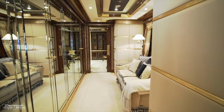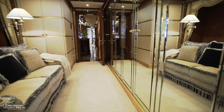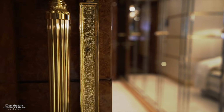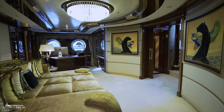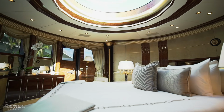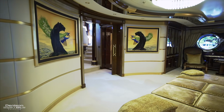We find ourselves in a dressing area designated for the master that has plenty of storage and a sofa. We continue further forward into the master suite itself, but this isn't your bed. This is the lounge for your multi-level master suite. The lounge faces a TV that appears behind this art piece.